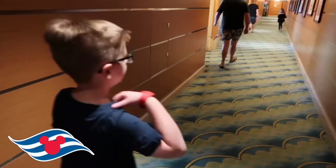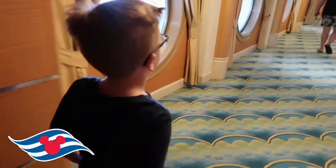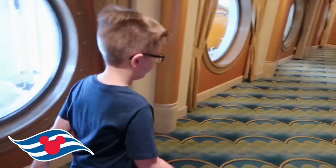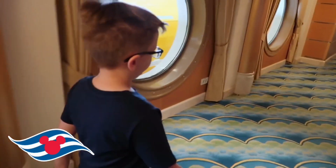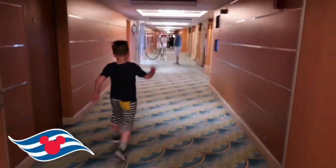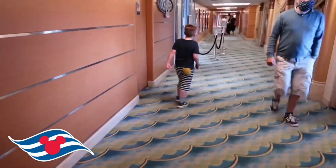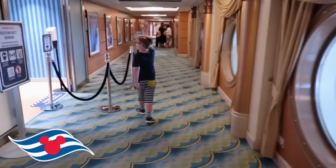Oscar, where are we heading to? Kids Club. What do you want to do when you get there? Explore. You want to have a little explore, like always. What do you think is going to be there? I don't know. Are you excited to try the Slinky Dog slide? Yeah. Woohoo! Heading to Oceaneer Club now. Oscar is very excited to have a little explore. I think he wants to try the Slinky Dog slide.